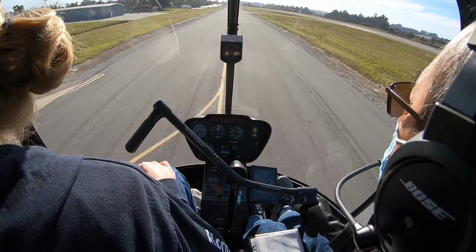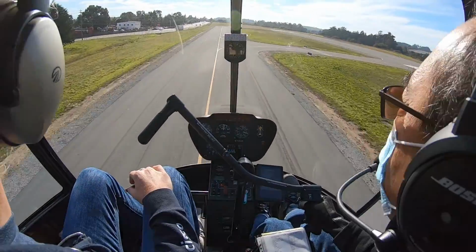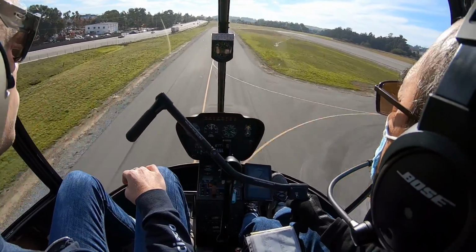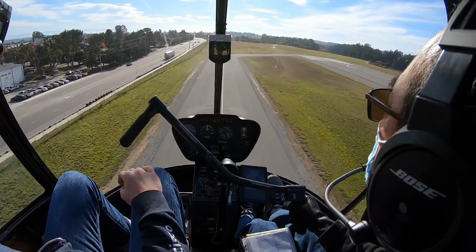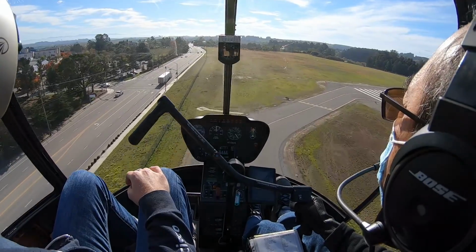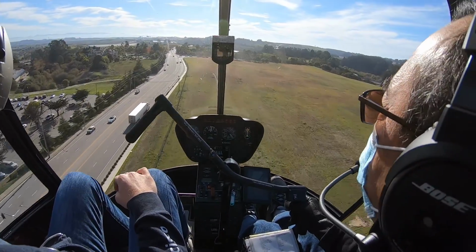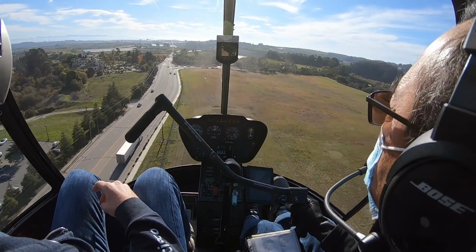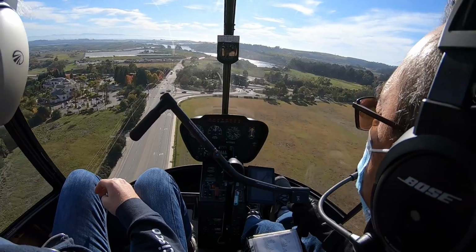To the east, inbound, enter left downwind for 2-0 Watsonville. Left downwind for 2-0. And Watsonville traffic, helicopter 440 Kilo Bravo is gonna take off from taxiway Alpha, following that other helicopter out towards the north, 440 Kilo Bravo.